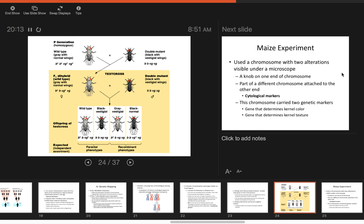That makes sense. But then they crossed this again with the double mutant, and they got this kind of 1-to-1-to-1 ratio, where 25% look like the parents, but then we had gray vestigial, which means gray was normal but the wings were mutant, and we had black, the mutant color, with normal wings, which was the parent. So it's a mixture of the parents. They don't look like the parents. They have dominant and mutant phenotypes, so these are the recombinants. These were the result of the crossing over of chromosomes that had both alleles, dominant and recessive.